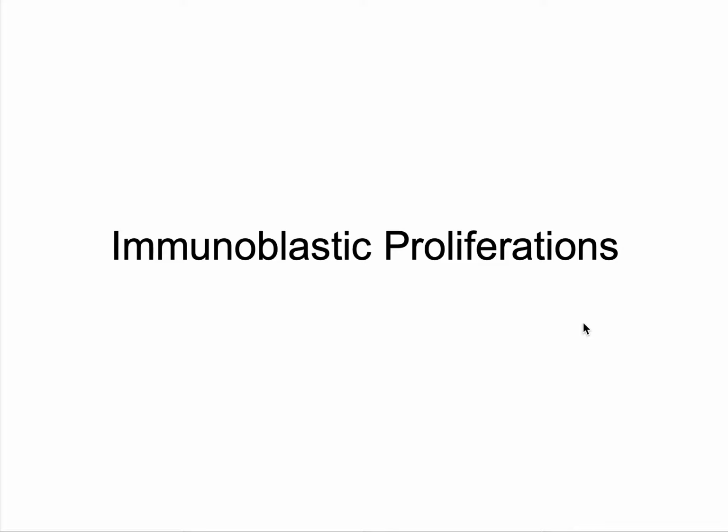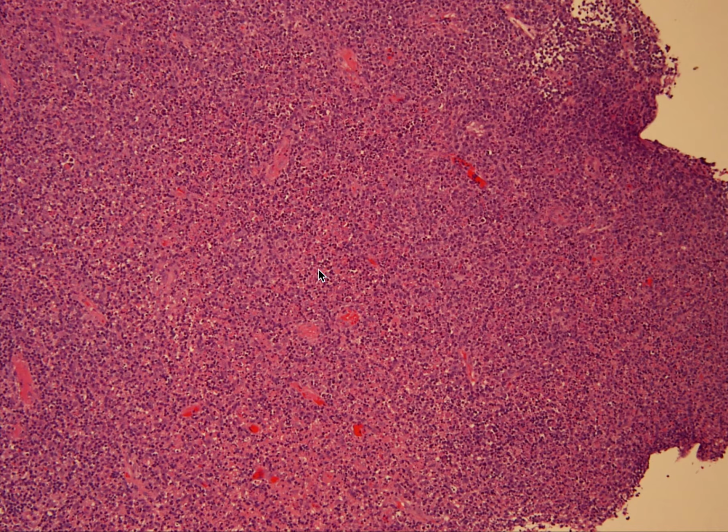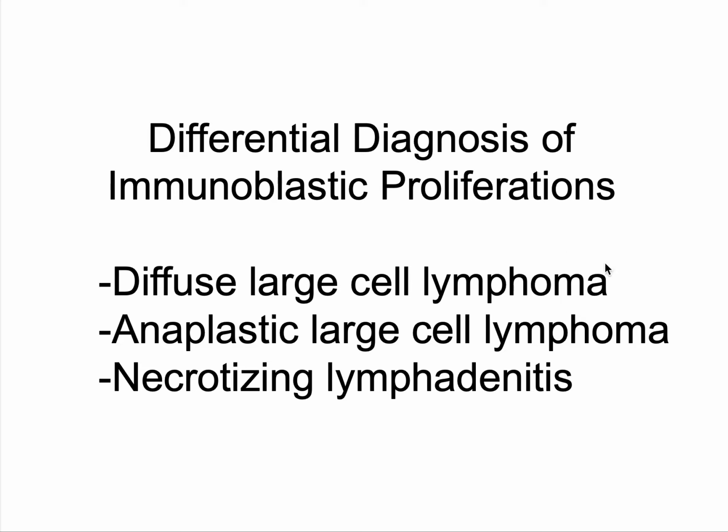Immunoblastic proliferations can also look like lymphoma. Here's a case where it's effaced; at higher power, somewhat effaced, but a lot of apoptosis, karyorrhexis. You have this sort of crescentic histiocytes. So this is an example of Kikuchi necrotizing lymphadenitis, or Kikuchi-Fujimoto disease. They can mimic T-cell or B-cell lymphoma, large B-cell lymphoma, but they have these crescentic histiocytes that are CD123 positive. So the differential diagnosis is diffuse large cell lymphoma, anaplastic large cell lymphoma, or necrotizing lymphadenitis. In this case, it turned out to be necrotizing lymphadenitis.